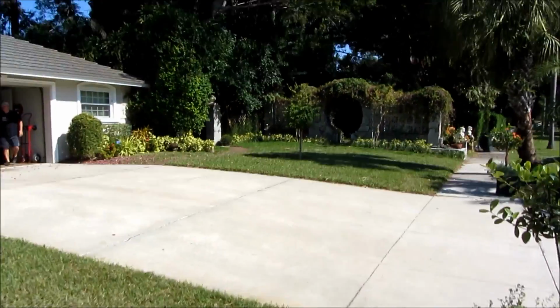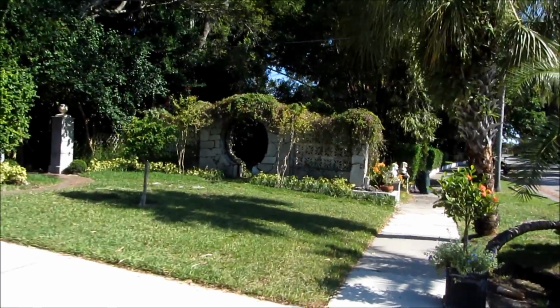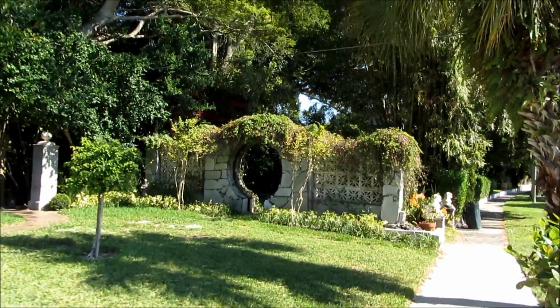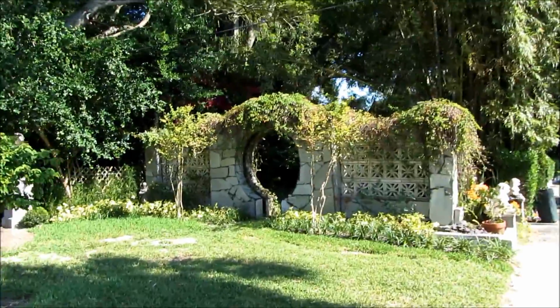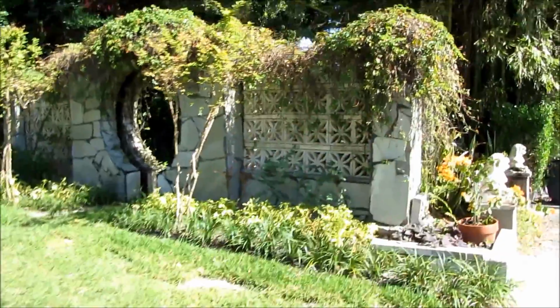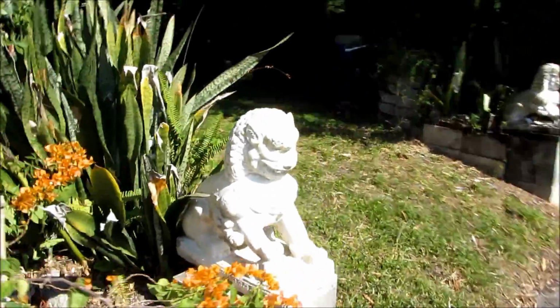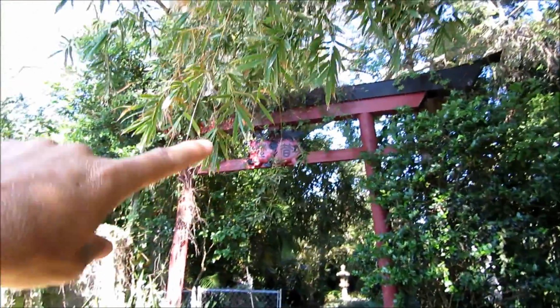Normal looking house here. And as you walk further down the sidewalk, good morning, how you doing? You'll see this interesting looking wall that looks like it belongs in some movie or something, with this keyhole looking wall that's so weird. And then you see these, what, Chinese dragons here. And you can see there's a gateway, kind of like a Chinese gateway, up here.